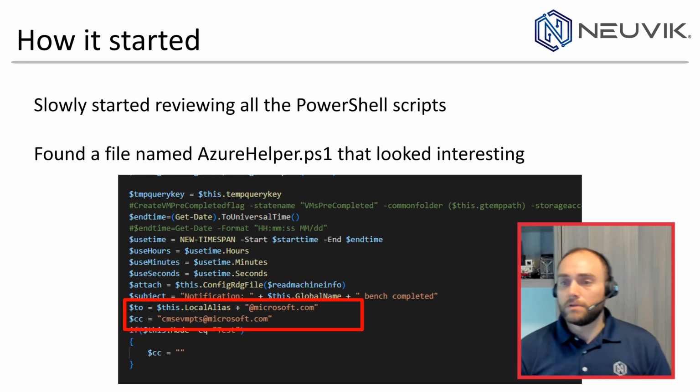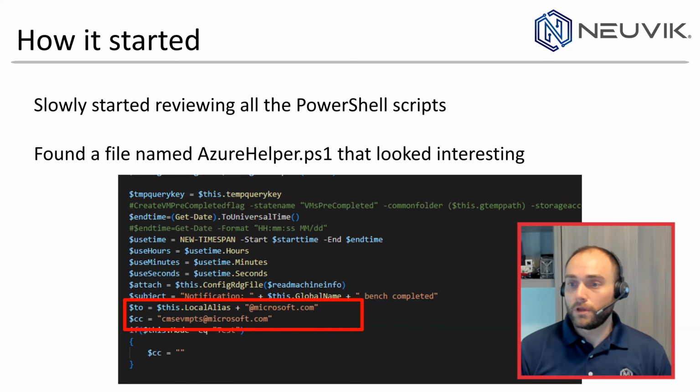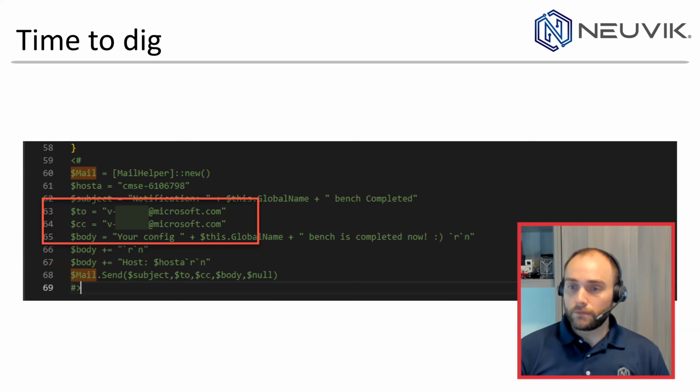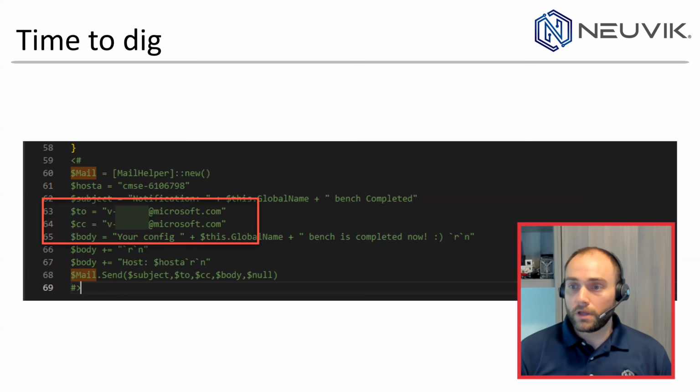I was like, that's interesting. So I started searching through the entire blob to pull out more and see what else was in there, and I found more Microsoft email addresses. So I'm like, okay, I'm pretty sure this blob at this point belongs to Microsoft. Going and taking a look at it.